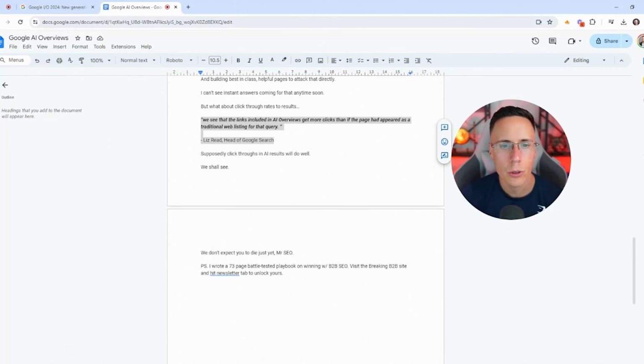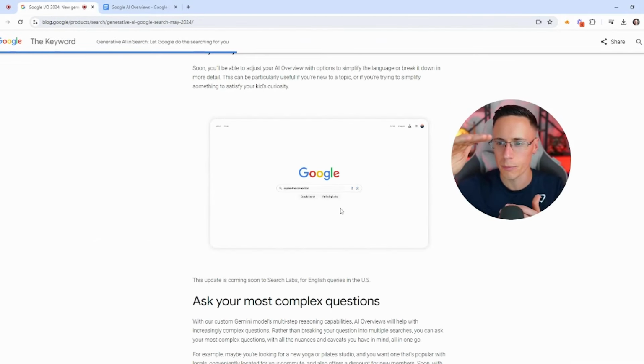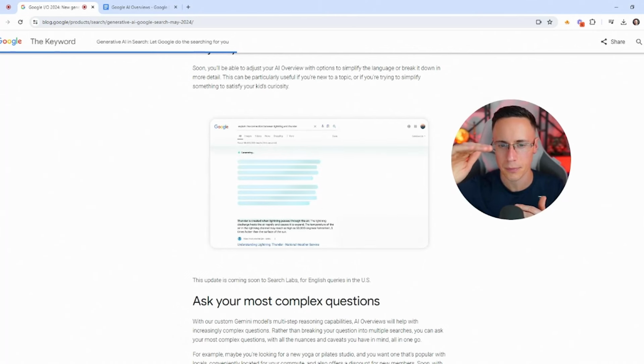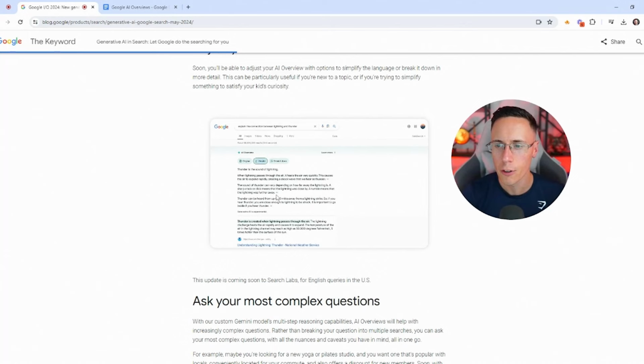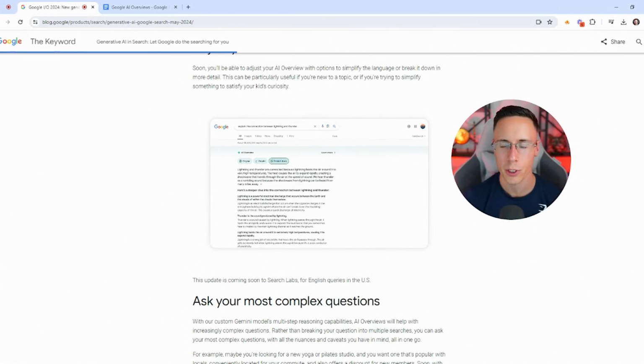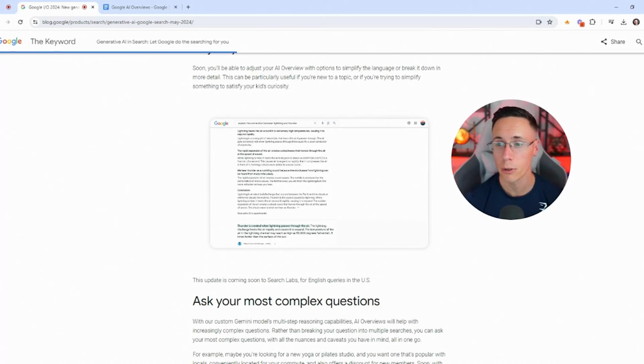But Liz Reed, head of Google Search, said, "We see that the links included in AI Overviews get more clicks than if the page had appeared as a traditional web listing for that query," which seems a little bit difficult to understand, because if we've got the full top of fold covered with those instant AI results, it seems hard to understand that will improve the click-through from the traditional search engine results page where you've got various links to click through, but we could be wrong.